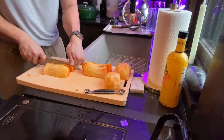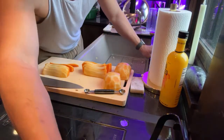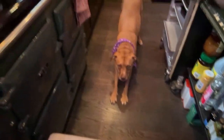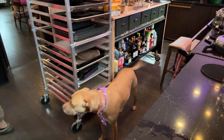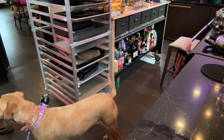Here's somebody. Hold on one second. Hi. Hey there, what are you doing? If you've never met her before, this is Mochi. I think she heard me making food. So, what are you here for? I know what you're here for. Here for a piece of cheese, perhaps?